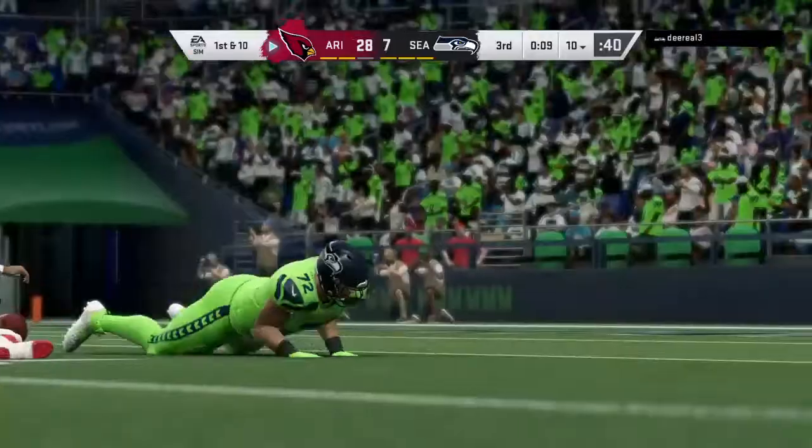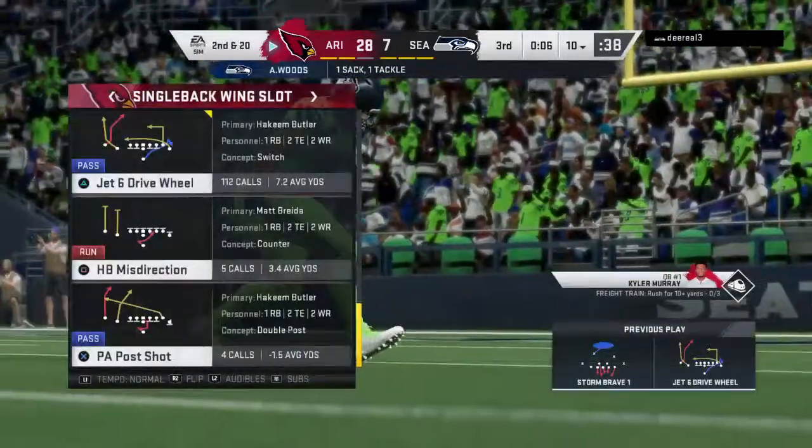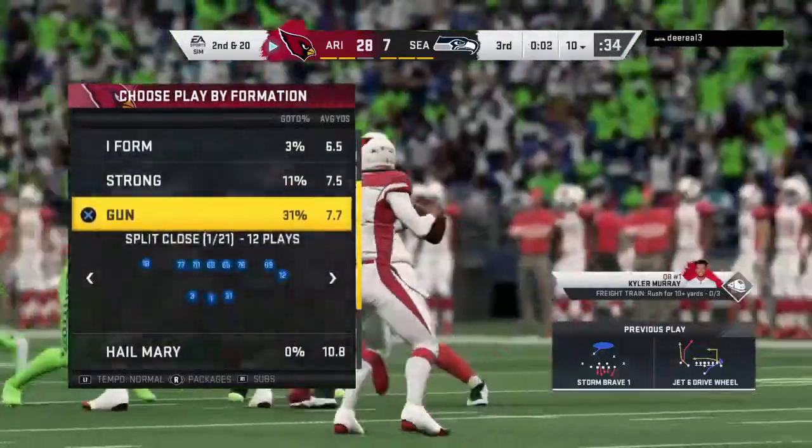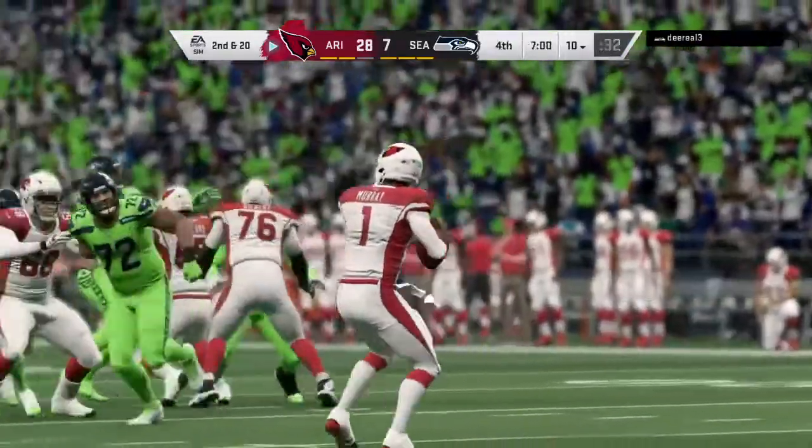Now the pressure comes, and he goes down just inside the 10, back at the 9. The 330-pounder Al Woods brings the boom on the sack.